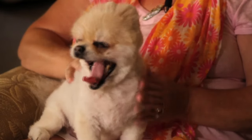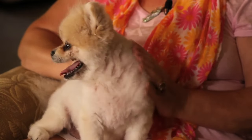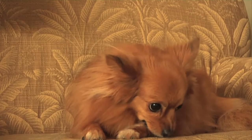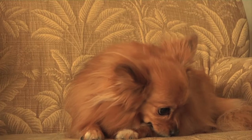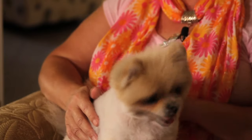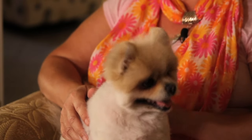Well, of course their hair. Poms are probably most well known for their abundant fur. These tiny dogs actually have a double coat, with a soft, dense undercoat covered by a longer, coarser textured top coat. All that hair requires some pretty regular grooming. Lucy, she does have a full-blown coat if I let her, but because she's a little bit older, she likes her coat a little bit shorter because it is warm down here. But she's very, very cute when she's full, too.